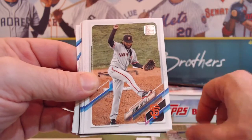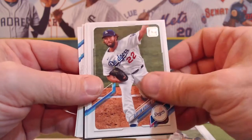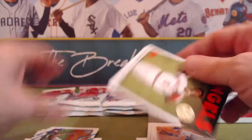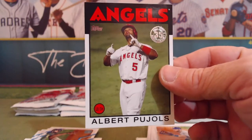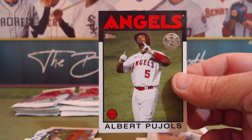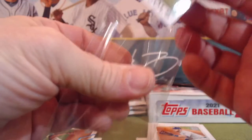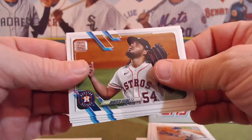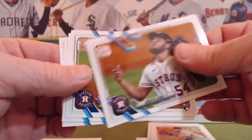Luke Voit, Johnny Cueto, we got Clayton, we got Max Muncy. Another one for you there, Ron. 86, Albert Pujols. Osuna, Taylor, Josh Bell, Sean Doolittle.